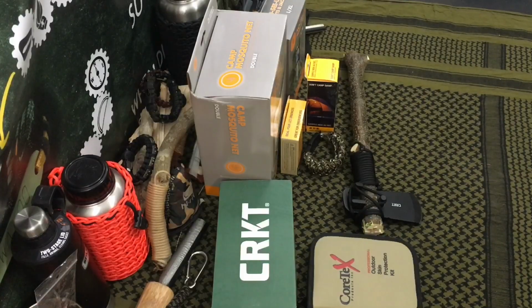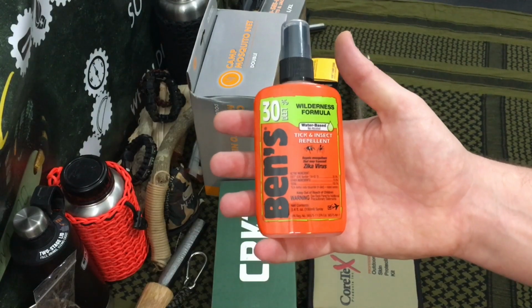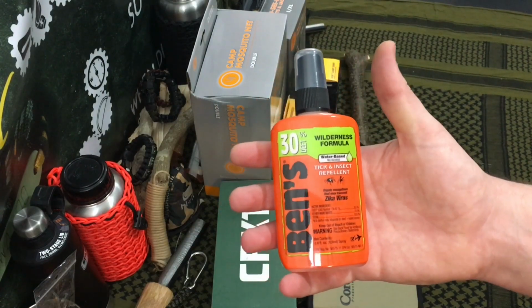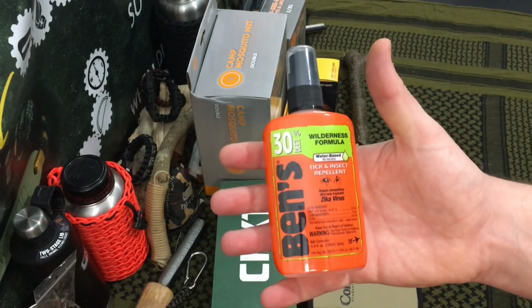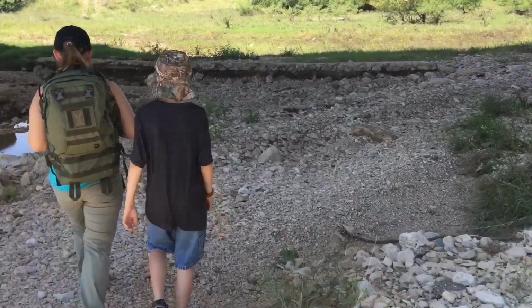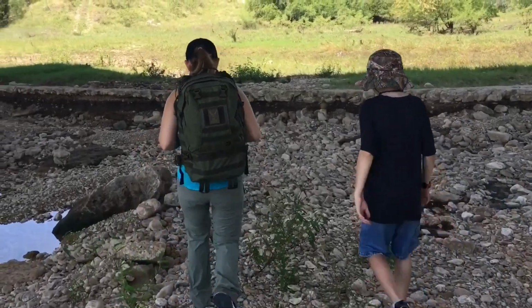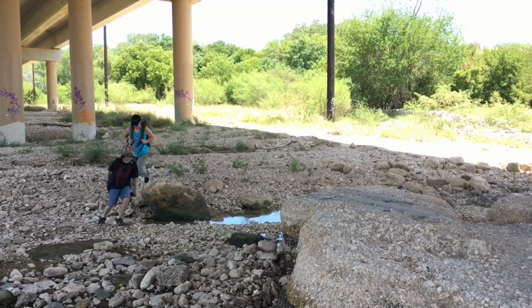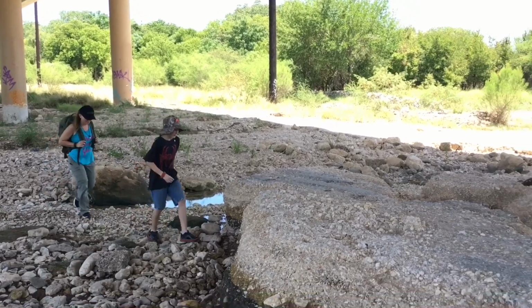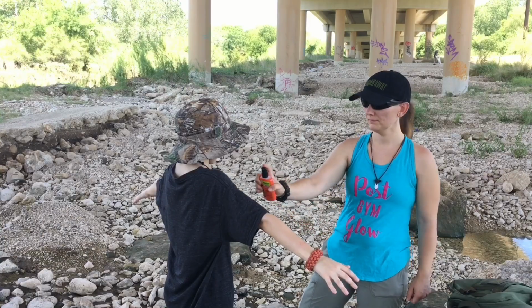The next item in this skin protection box is the Ben's 30% DEET Wilderness Formula Bug Spray. Now, this has got to be one of the most recommended bug sprays that I have ever come across. Other than the Sawyer bug spray and the Wilderness version of Off, this one has got to be one of the best ones. I like it because there's absolutely no alcohol involved, and the fact that it's water-based. Like most of them, it's very easy to wash off when your camping adventure is over.